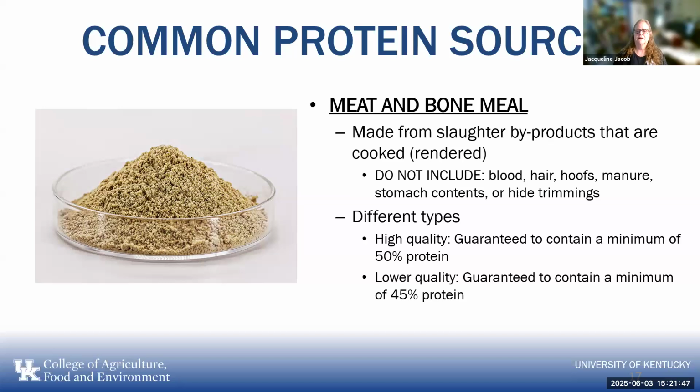It's made from slaughter byproducts that are cooked, referred to as rendering. It does not include blood, hair, hoofs, manure, stomach contents, or hide trimmings, but the byproducts from cutting up the animal. There are different types. The higher quality guarantee a minimum of 50% protein, and some of the lower quality ones guarantee a minimum of 45%. So if you're buying meat and bone meal, make sure you know that you're getting the higher quality that you hope you're paying for.